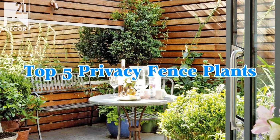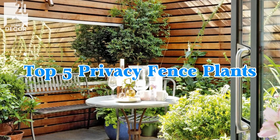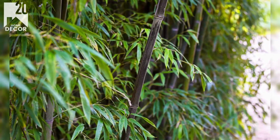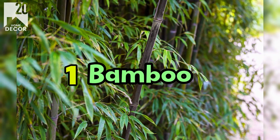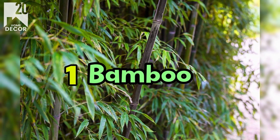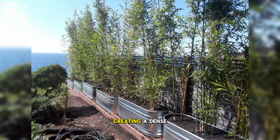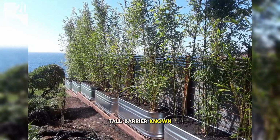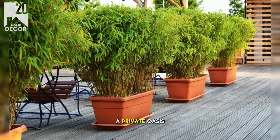Top 5 privacy fence plants. 1. Bamboo. Bamboo, a fast-growing plant that's perfect for creating a dense, tall barrier. Known for its rapid growth, bamboo can quickly transform your garden into a private oasis.